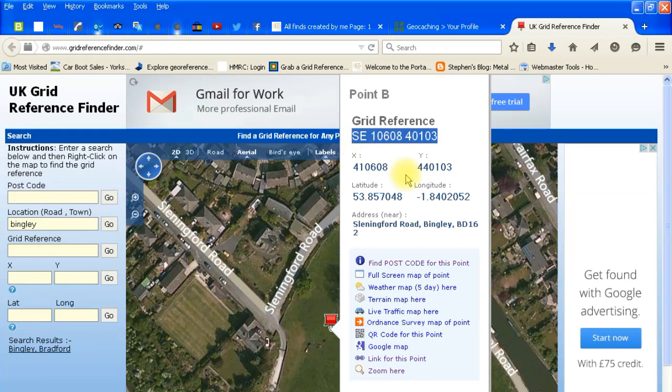That's really simple, and all finds liaison officers will be really pleased that you can give them a reference for every object. In fact, you have to if you're going to be submitting them for recording anyway. So that's the easiest way to do it.